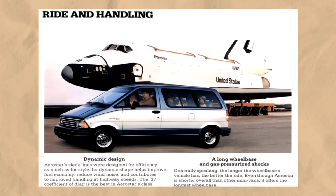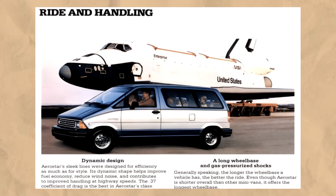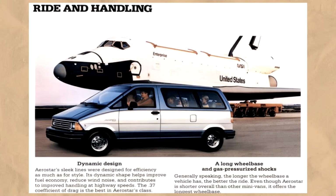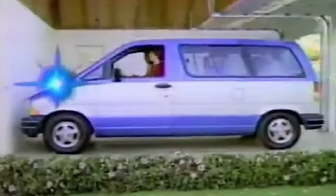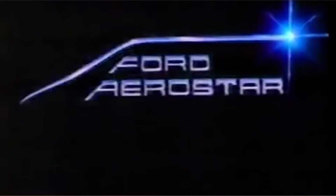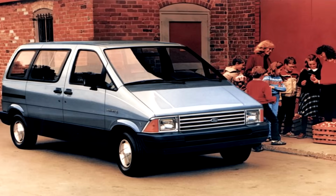One of the ways Ford highlighted its futuristic design was by morphing a space shuttle into the van. Here's a photo from the 1986 sales brochure of the Aerostar next to a space shuttle. Below it reads Dynamic Design and talks about how its shape helps improve fuel economy, reduce wind noise, and contributes to improved handling.